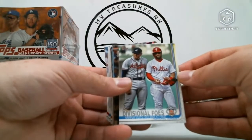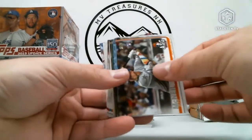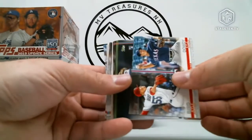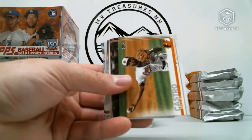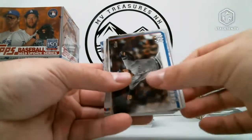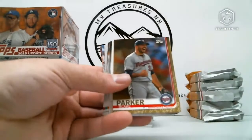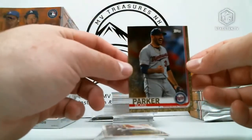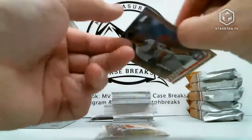Division foes between the Braves and the Phillies. Gotta talk about how much I hate stuff like that. Relic, yeah. I mean, it's cool to some people. Some people like it, some people don't. But here's a gold. At least they didn't cut up a $20,000 Reggie Jackson jersey. I mean, yeah, you could say that. Gold Blake Parker going to the Twins.